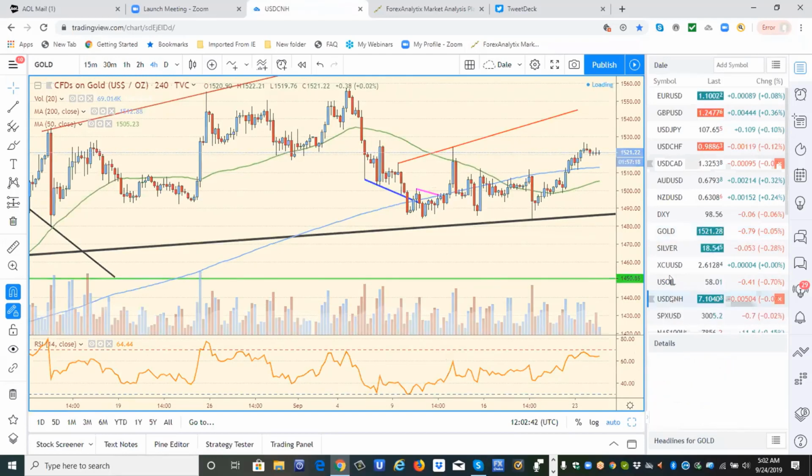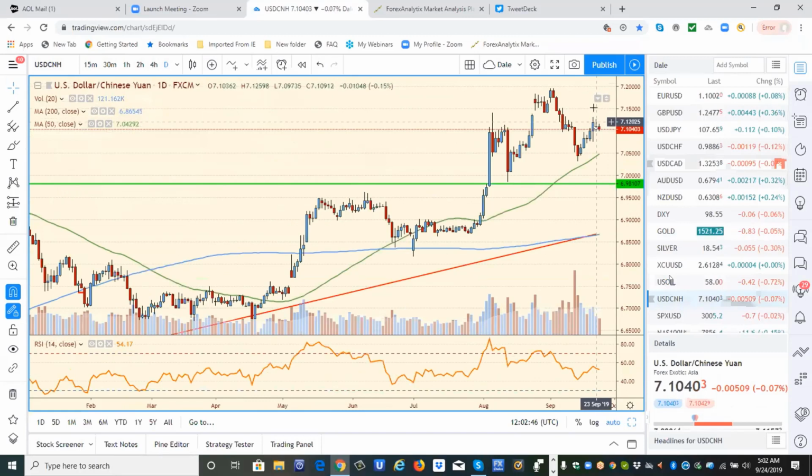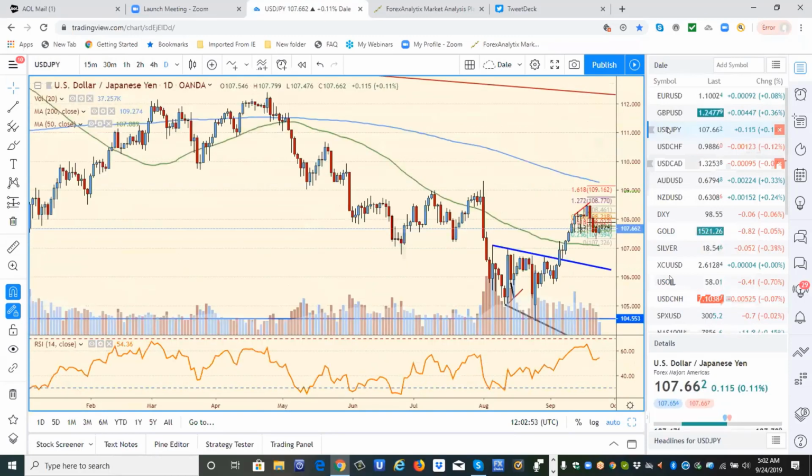I think this is the most important chart here. Whether or not we get a right shoulder here or we blow to new highs is really going to set the tone. The second most important chart for risk and metals and yields is going to be US dollar yen.